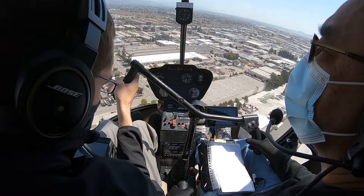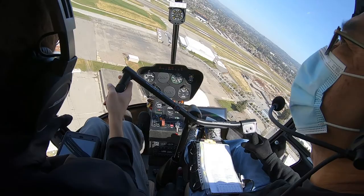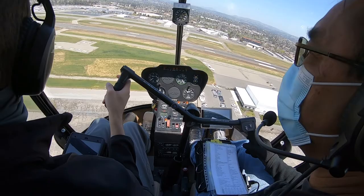Lights all out, heat is all green, half fuel, full carb heat, and we're going to do the same thing where we come in and use no more than 19 inches in our landing. So we'll get all set up, rolled out here. Down collective, right pedal, set up for our nice shallow approach.